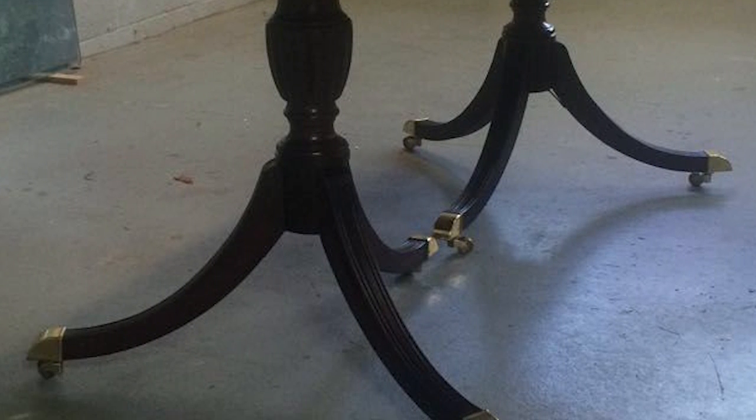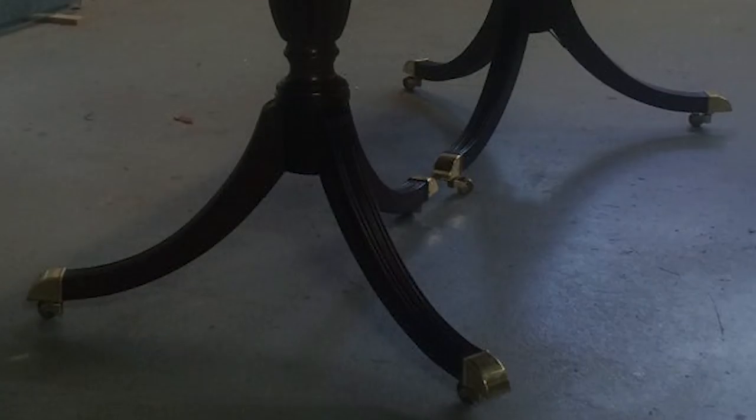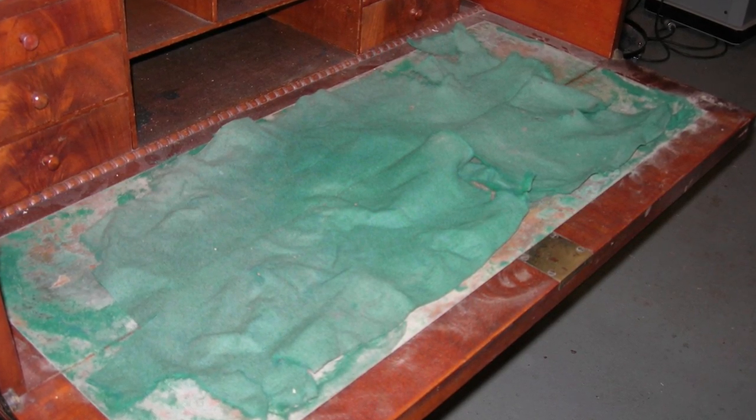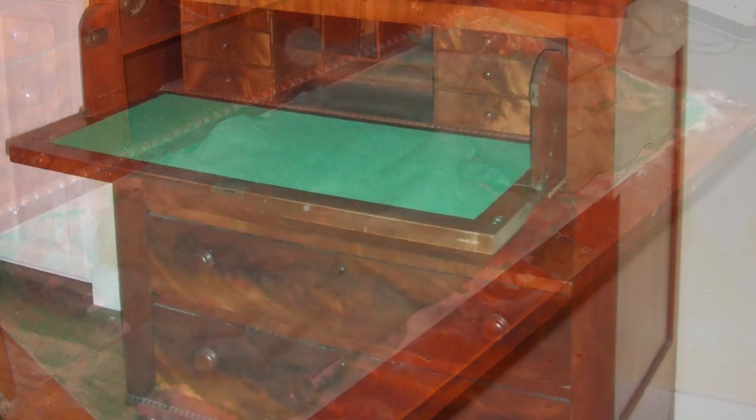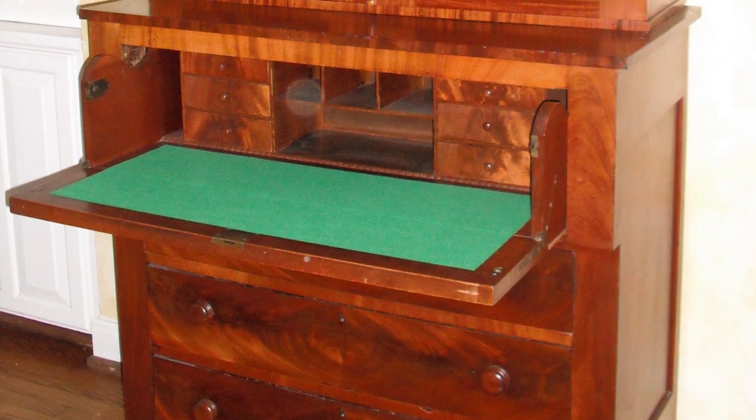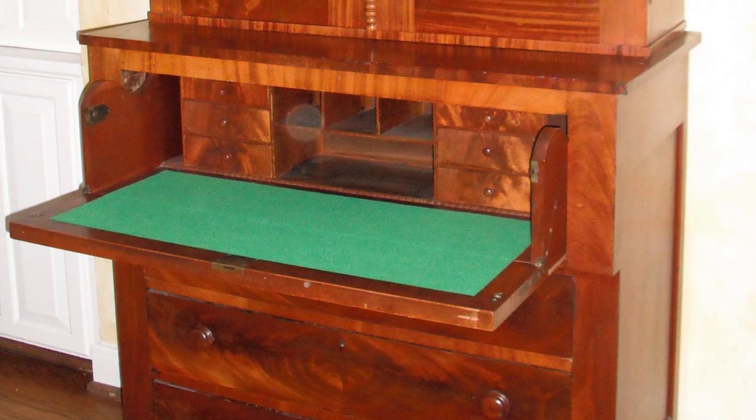And I'm able to restore them and then bring them back to the client. And when I'm delivering them, they get emotional. It's an emotional response that a lot of people have to a lot of their items, their family heirlooms. And just knowing that I was part of that, those are really my favorites.